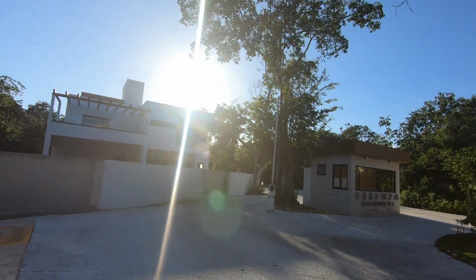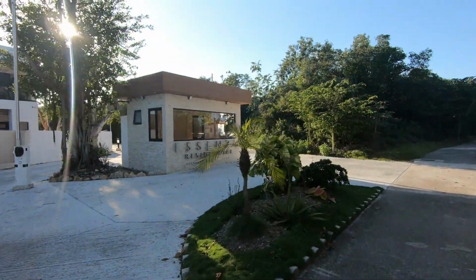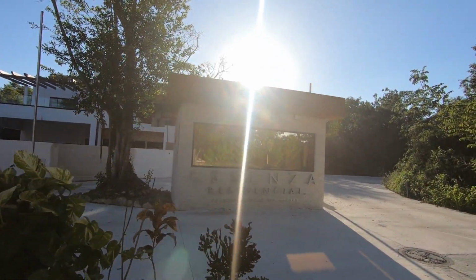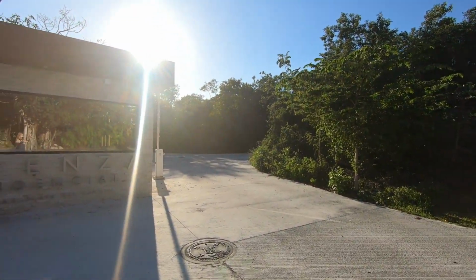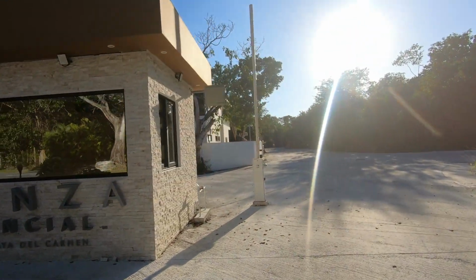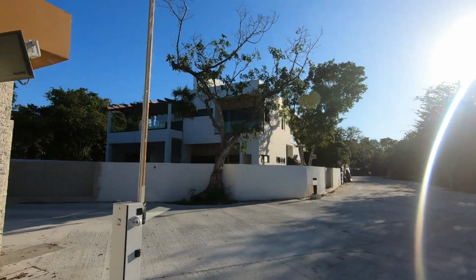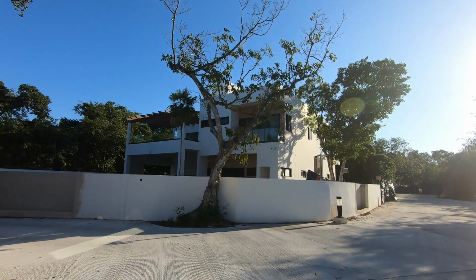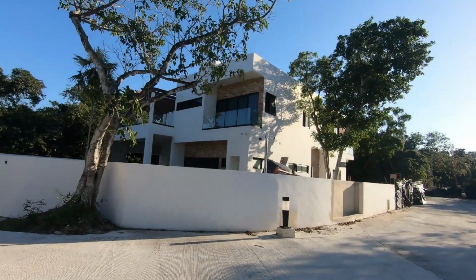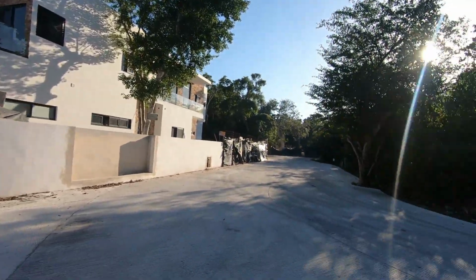Look at this. So this looks like another residential area, Essenza, another exclusive residential inside of the Selvamar greater neighborhood. Now here it looks like they're still building, or maybe this house looks like it's still under construction. Just look at the size of this thing. Holy, yeah. Wow, this is just one house. Oh my goodness.